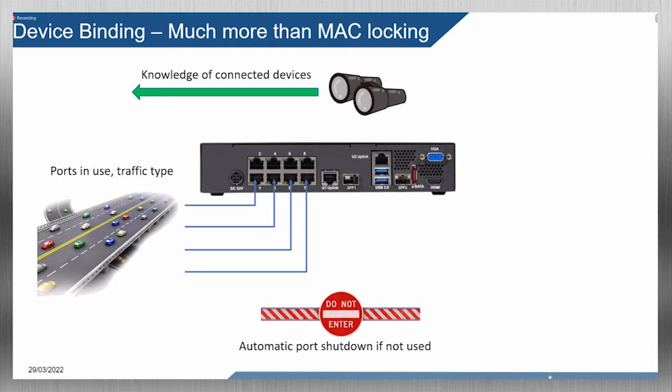If an Ethernet port is not being used, we automatically shut it down, not relying on an operator to do so. This is all part of a wizard that we have to configure Camera Defense.